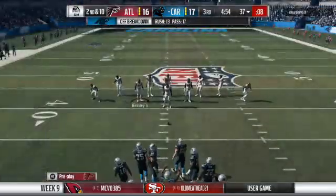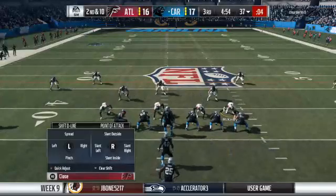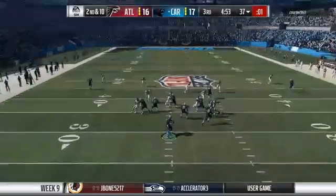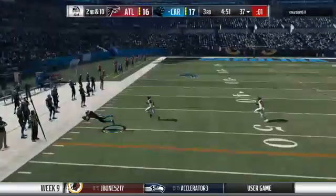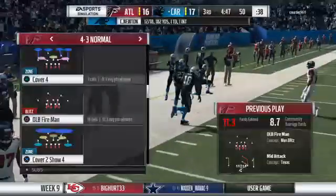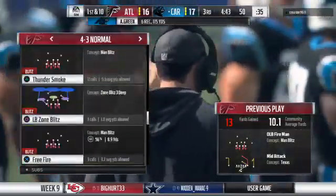Second down now after the incompletion. Just beating the play clock is Newton. Throwing the out route, incomplete. It's Green. They give him 13 yards there on the play and a fresh set of downs.